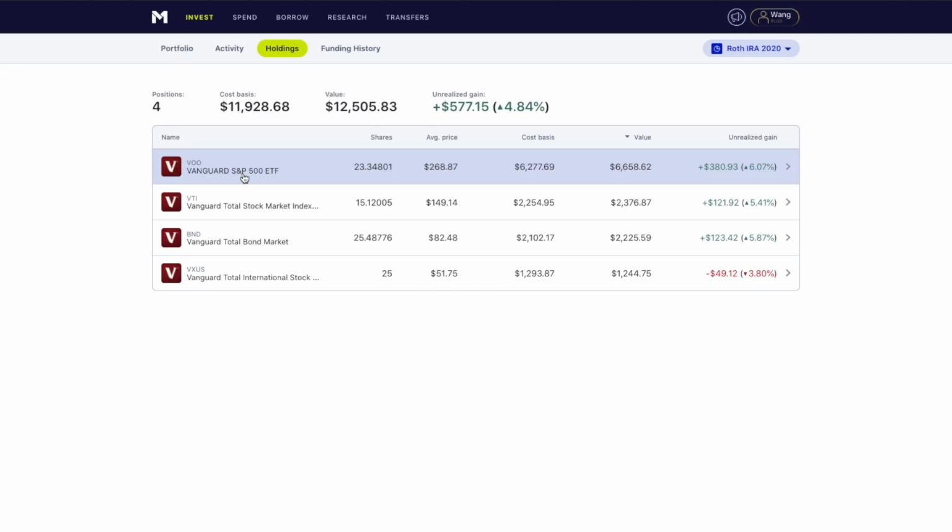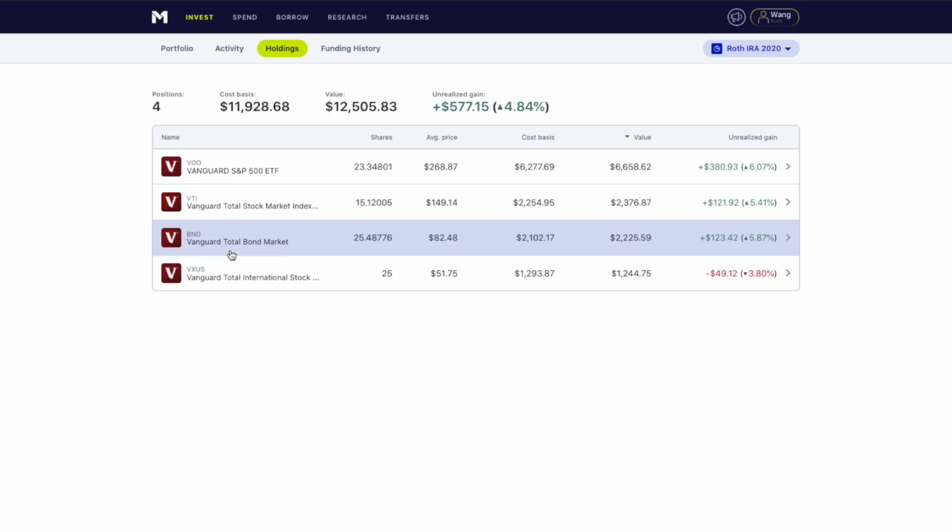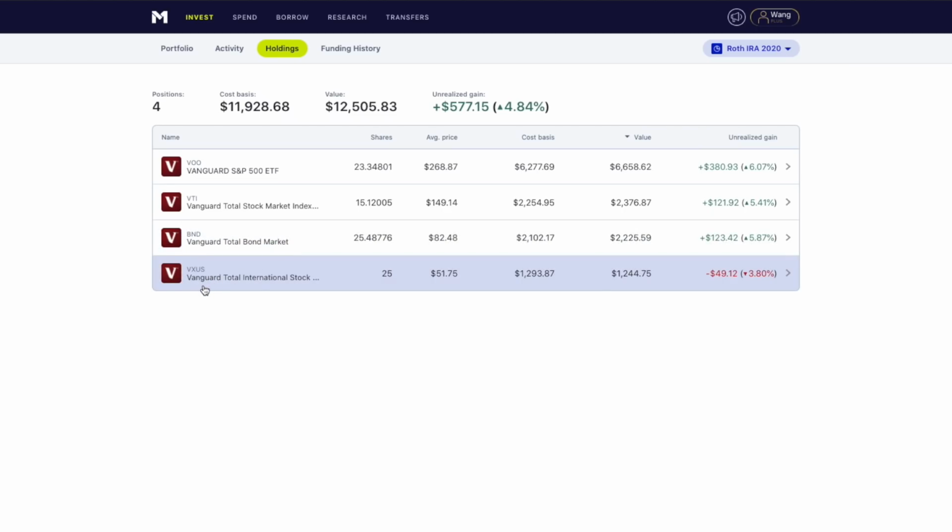All right, so this is what I own. I own VOO, which is the Vanguard S&P 500. I own VTI, which is the Vanguard Total Stock Market Index. So if you own VTI, this ETF is basically the entire stock market wrapped up into a pretty package for you. Next, I own BND, which is the Vanguard Total Bond Market. And lastly, I own VXUS, which is the Vanguard Total International Stock Market. So this investment strategy that I'm using with this combination of ETFs is called the Lazy 3-Fund Portfolio. This is a slight variation of it because I owned VOO before I started this.